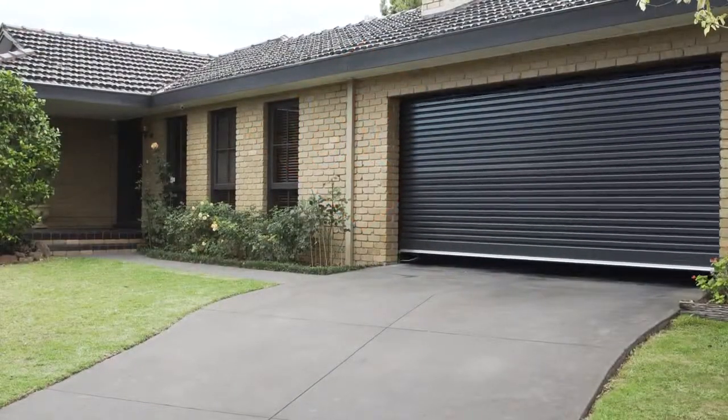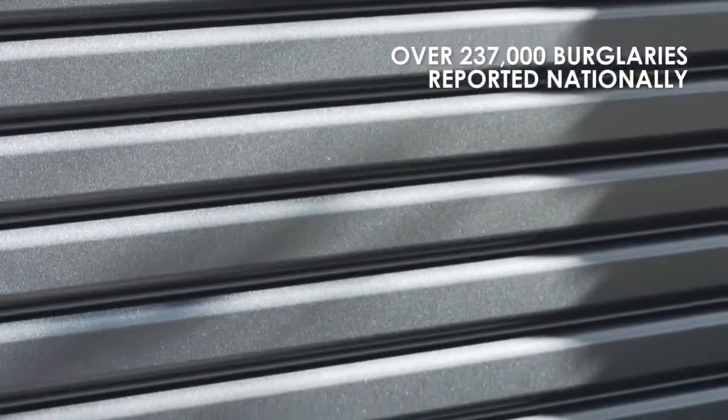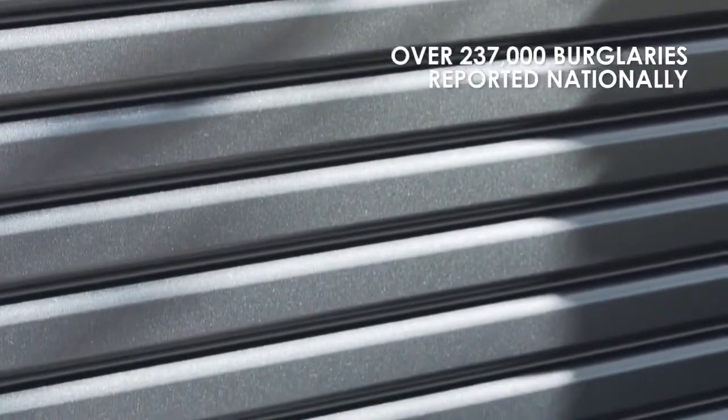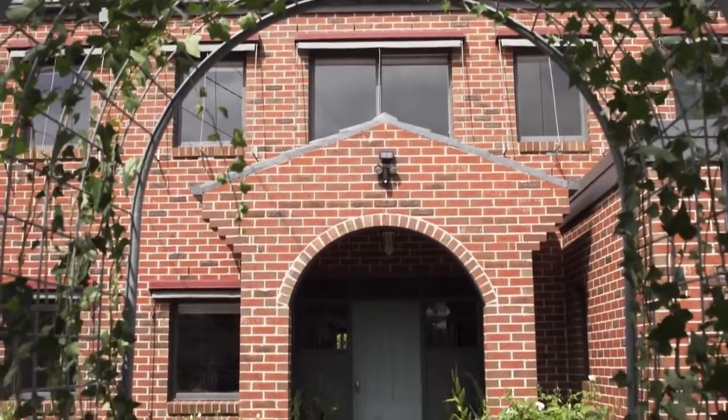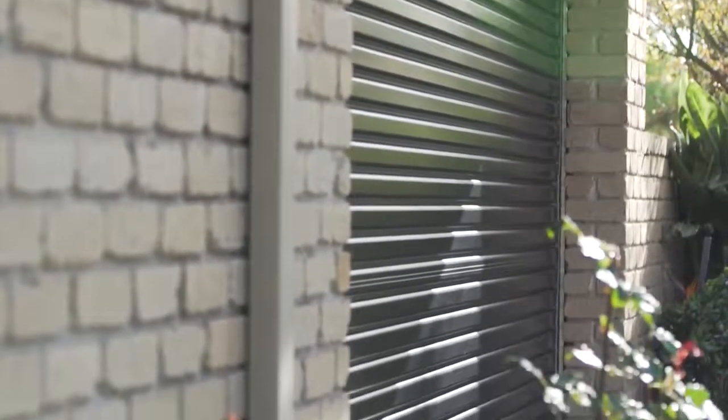An open garage door can be an invitation for unwanted entry to your home. With over 230,000 home burglaries reported last year, it has never been more important to protect what matters to you. B&D is now providing extra security and convenience through its smartphone garage door control.